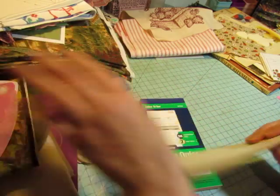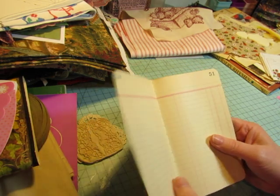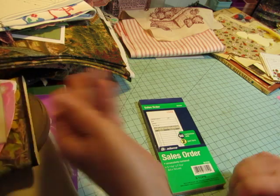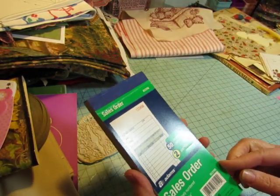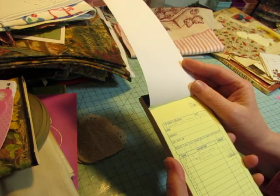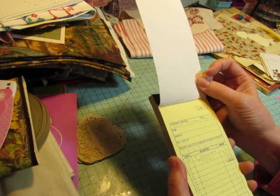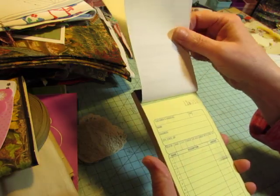I love them. These are pages from a little ledger. I like the size of them. And then a sales order book. Nine-inch cheesecakes, $35 each. Cool.